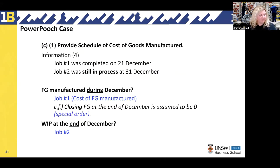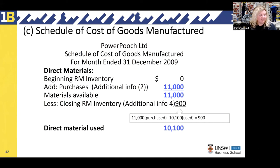So then we're asked to provide a schedule of cost of goods manufactured, and finished goods is just going to be job number one, because they told us job number one's finished. Job number two is not finished. It's going to stay behind in work in process. So here we've got the schedule of cost of goods manufactured. And so we started with zero raw materials. Then we purchased 11,000. We know we used 10,100. So we can reverse calculate the closing raw materials balance. 11,000 minus 10,100 gives us 900 that was left in our ending raw materials inventory.